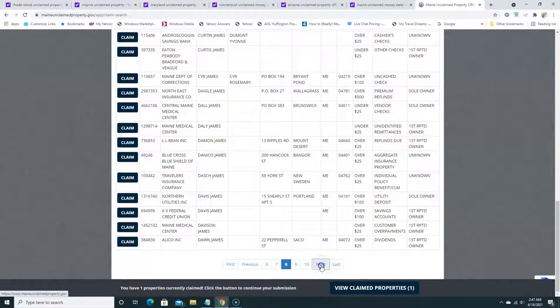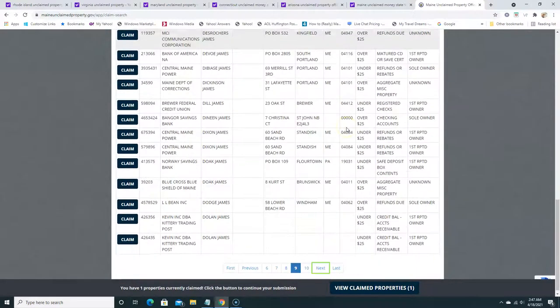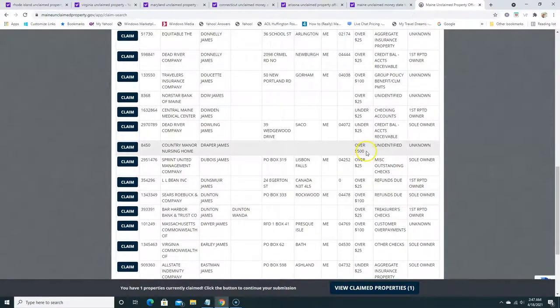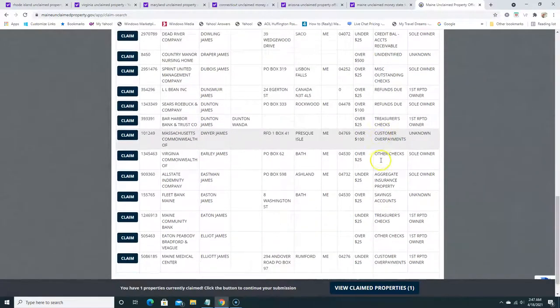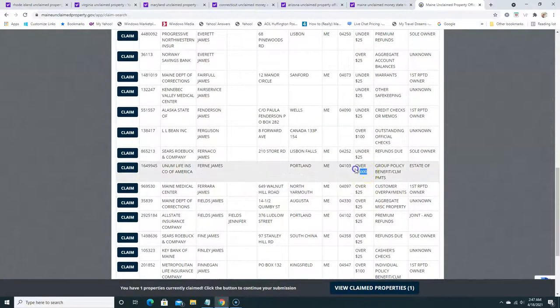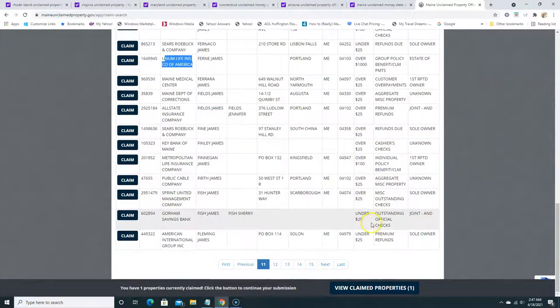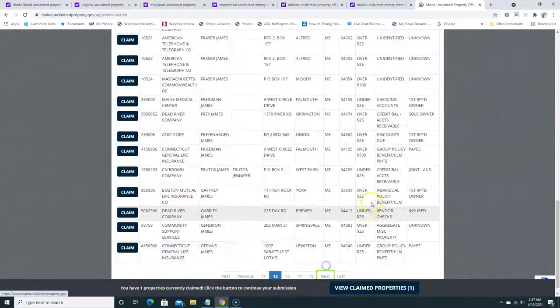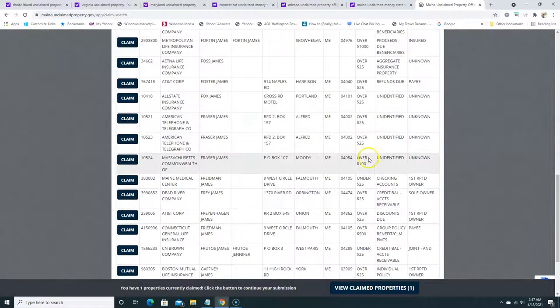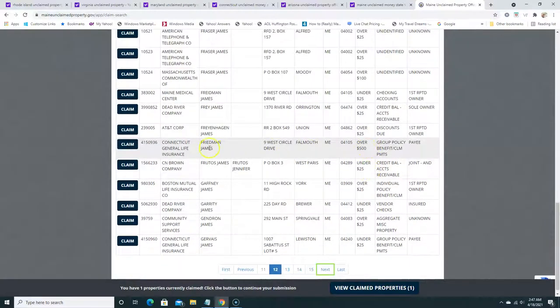Let's go down here. Next. Over 500. Another one here. Countryman and Nursing Home. Let's see if there are any more. Over 1,000, another one here. Another one here. Under 25, under 25. Let's see. Over 1,000. Over 500.